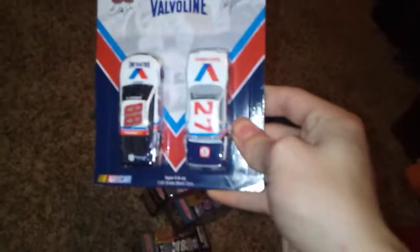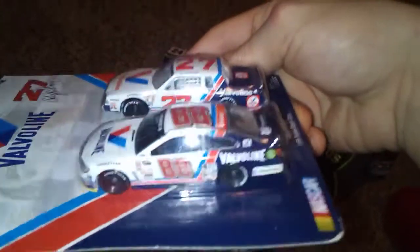This is something I actually didn't know existed until I saw it on Instagram and looked for it. It's Dale Jr. If my camera will focus. And Cale Yarborough. It's a two-pack. That is sweet.